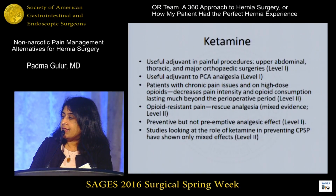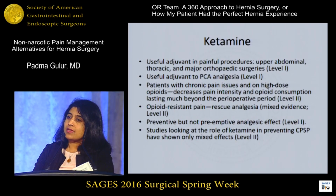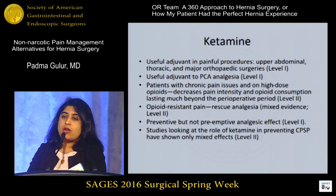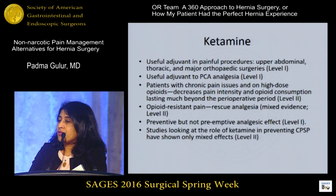Ketamine is a useful adjuvant as well if you can use it, especially in upper abdominal, thoracic, and major orthopedic surgeries. It hasn't been used as much for hernia surgery. It's a useful adjuvant to PCA analgesia as well. Again, this is more something we would recommend in patients with a lot of chronic pain already, whom you're operating on, or who have had, you're doing this surgery the second time for recurrences. You might want to consider something like this, but I wouldn't recommend it for first pass surgeries. So, as I said, it's for chronic pain issues and those on high dose opiates, or opioid resistant pain. It's great as a rescue analgesia.